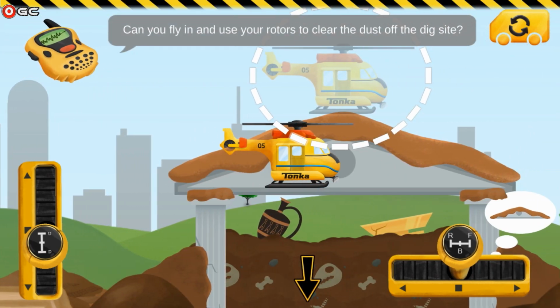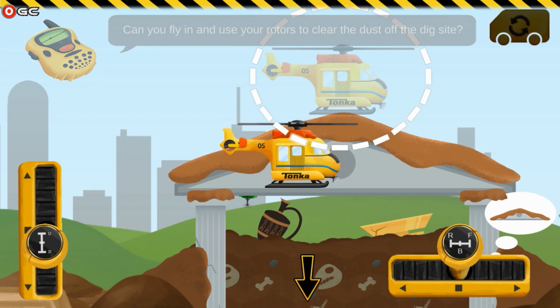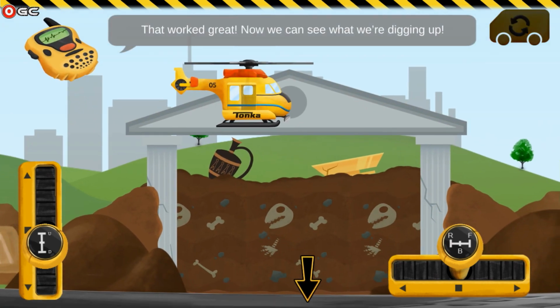Can you fly in and use your rotors to clear the dust off the dig site? That worked great. Now we can see what we're digging up.